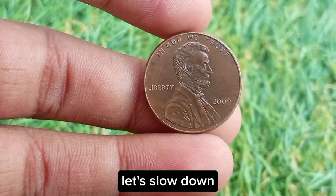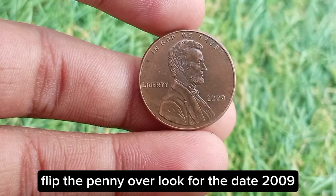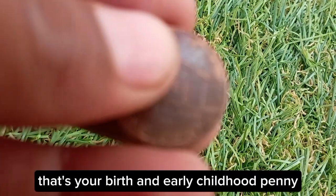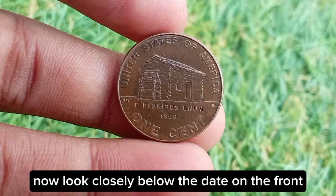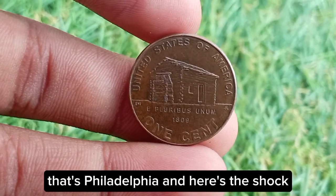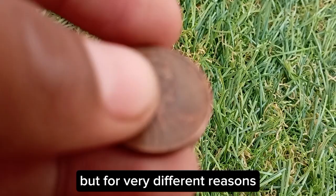Let's slow down and make sure you're holding the right coin. Flip the penny over. Look for the date, 2009. On the reverse, you should see a log cabin, Lincoln's birthplace in Kentucky. That's your birth and early childhood penny. Now look closely below the date on the front. Do you see a small D mint mark? That means Denver. No mint mark, that's Philadelphia. And here's the shock. Both mints produced valuable versions, but for very different reasons.